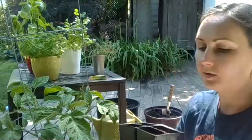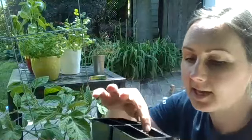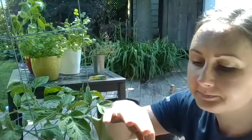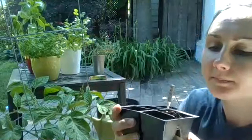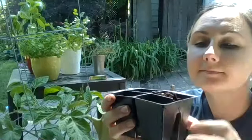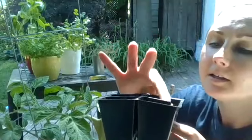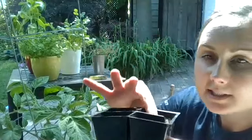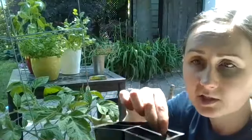You can use that. So all you do is make sure that the soil is nice and moist or wet. And then you just make a little hole, put the seed in, and then just cover it up. So seeds at this stage, they don't really need light. All they really need is moisture. So all you want to do is make sure that this stays moist. So just check on it every day.